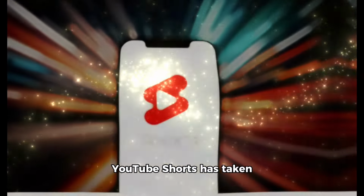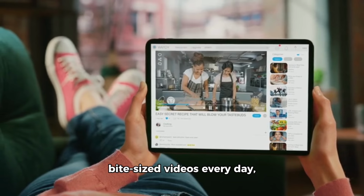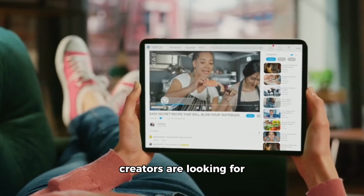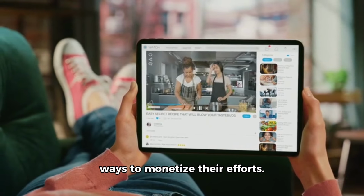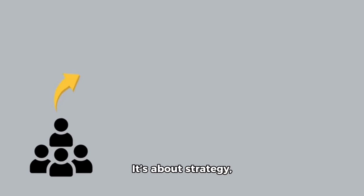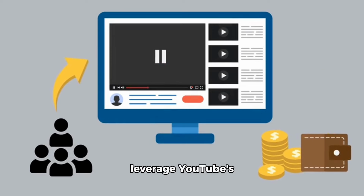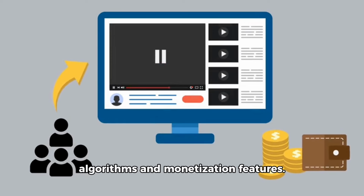YouTube Shorts has taken the internet by storm. With millions of users scrolling through these bite-sized videos every day, it's no surprise that creators are looking for ways to monetize their efforts. But here's the thing, making money from shorts isn't just about racking up views. It's about strategy, creativity, and understanding how to leverage YouTube's algorithms and monetization features.